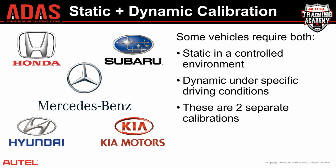They call it an SPC, single point calibration. So on those Hyundai Kias, where it says to perform a test drive under certain driving conditions, that is in fact a dual calibration. You're performing two separate calibrations, and you should charge for two separate calibrations.